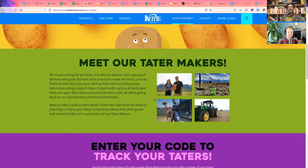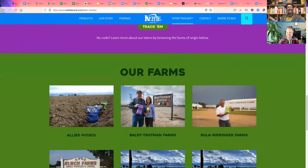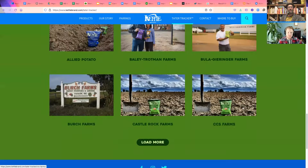The other thing too is we meet our tater makers, but who are the people actually making our chips, right? It'd be interesting to see why is it always the farmers? Why can't you show the factory workers or the person who came up with this recipe or something? Let's talk about the rest of the supply chain. Yeah, for sure. Both up and downstream. So click on their social media. Let's check that out real quick too.